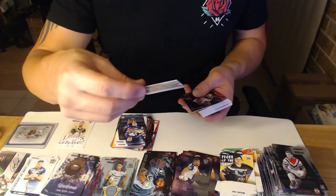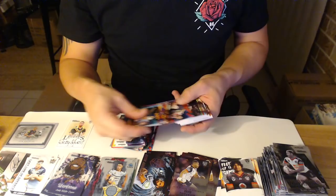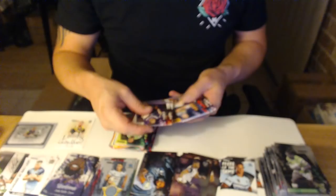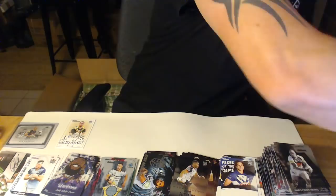Satay. I can't keep calling him Satay because it's just not right. I'm going to call him Satay for now. Tavita. Maybe I'll just call him Tavita. Blake Green. I've already got another Tavita though. Alvaro. Scott Sorensen. Faces. Soliola. Lachlan Lewis. Fisher Harris. And that is box three.